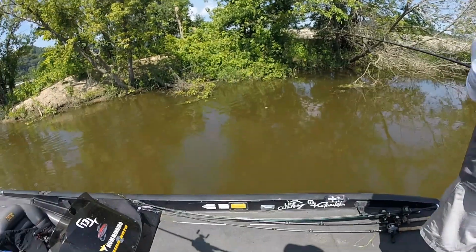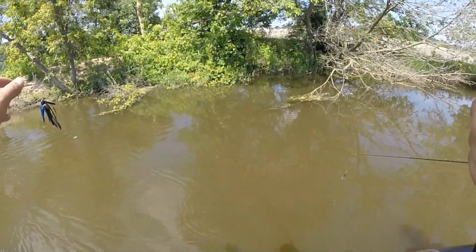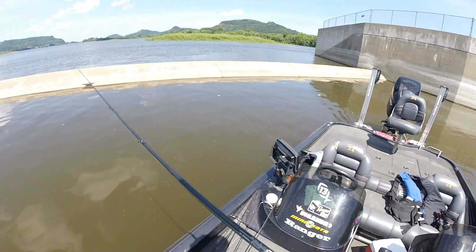Caught him right off of that point there, right off the current break. We're gonna have to fish those rocks when we come out here. Or at least fish this at least though. Alright guys, that was the last cast.